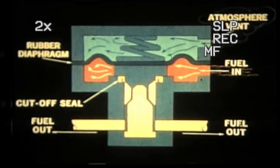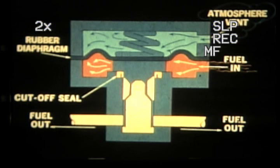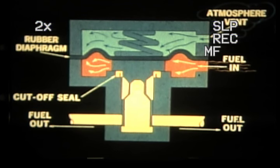Notice that a rubber diaphragm and spring have been added to the upper portion of the manifold valve. The diaphragm is attached to the top of the valve and creates two separate chambers. The spring serves to counteract the force of fuel pressure acting on the underside of the diaphragm. The lower chamber contains fuel under pressure from the metering unit, and the upper chamber is vented to atmosphere.